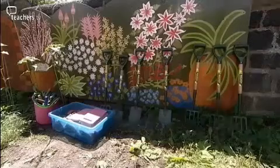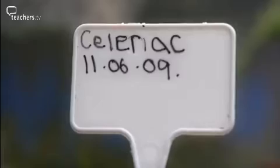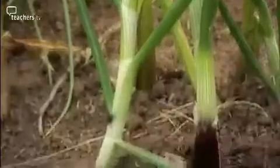A little patch of land which has been crammed with raised beds and allotment style areas so that we can plant a range of different types of vegetables and things for the children. So there's not a lot of space, but a lot comes out of a very small space.